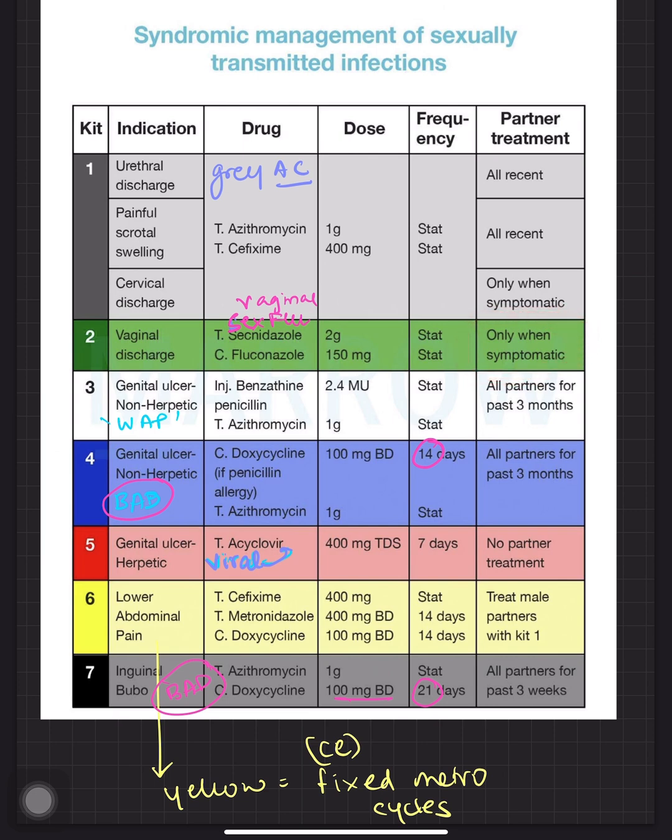The third kit is a white kit. Now white kit, you have to remember, is a non-herpetic genital ulcer. So there are 2 kits for genital ulcers, the white kit and the blue kit. Both of them are non-herpetic as well, so they are not caused by any herpes reaction. Herpes is a viral reaction, so just remember that these are non-virals, they are bacterial infections. The blue kit as well as the white kit are for the bacterial infections.